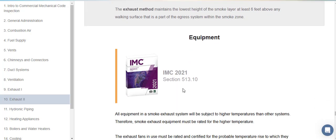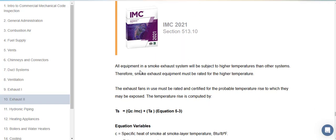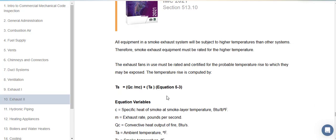Equipment. International Mechanical Code 2021, Section 513.10. All equipment in a smoke exhaust system will be subject to higher temperatures than other systems. Therefore, smoke exhaust equipment must be rated for a higher temperature. The exhaust fans used must be rated and certified for the probable temperature rise to which they may be exposed. The temperature rise is computed by Ts = Qc / (m c) + Ta, equation 5.3.